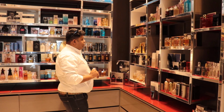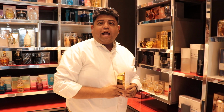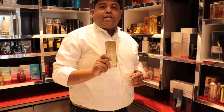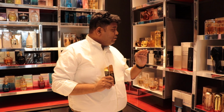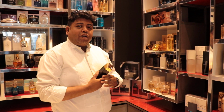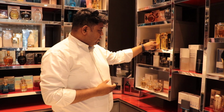The next one that I'm going to showcase is the very, very classic one that I've been using for almost a decade now, which is Paco Rabanne. This is 1 Million, as you can see, built like a bullion, and it has got different ranges as well. It has got the cologne, the Privé, as well as the EDT. I would always recommend the Pouvoir because it's a better deal for that price.